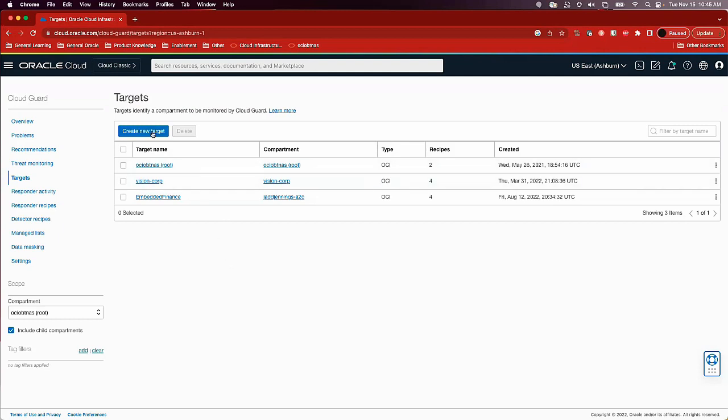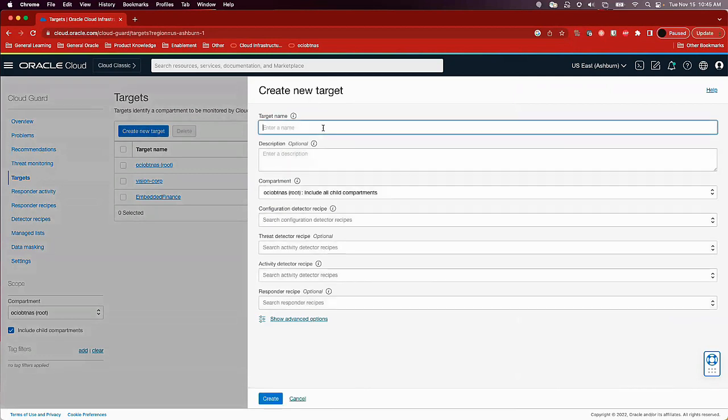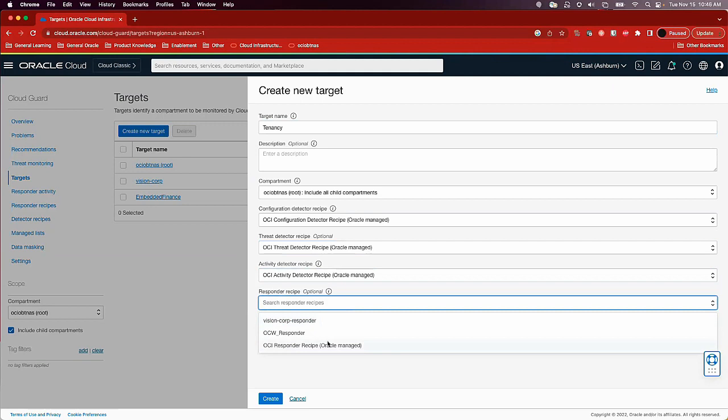But let's say you wanted to do the faster method. We would go in, create a new target, and give it a name. So let's say we wanted this for the whole tenancy. You could give it a description, but I would just select the root compartment. You can see that includes all child compartments here. And by default you would have all of these Oracle managed recipes available. Then you could click create, and you could begin working within Cloud Guard and start seeing some of those problems potentially being flagged within your tenancy.